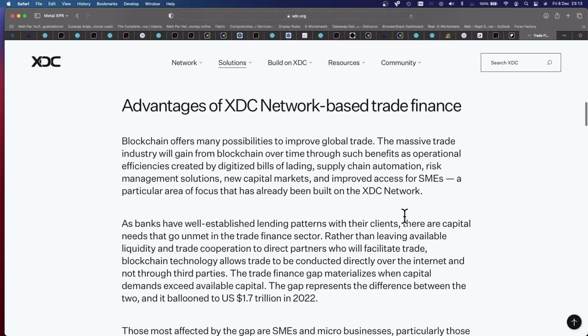Here is an interesting one. Advantages of XDC network-based trade finance. Blockchain offers many possibilities to improve global trade. The massive trade industry will gain from blockchain over time through such benefits as operational efficiencies created by digitalized bills of lading, supply chain automation, risk management solutions, new capital markets, and improved assets for SMEs. A particular area of focus that has already been built onto XDC's network.